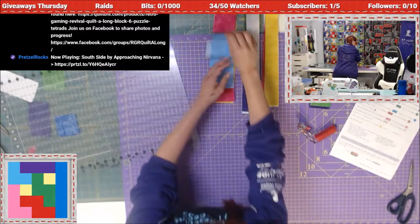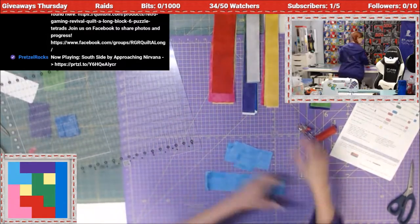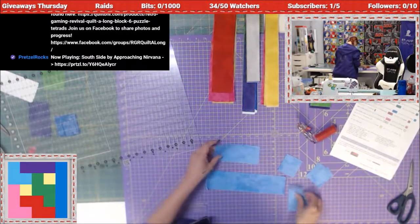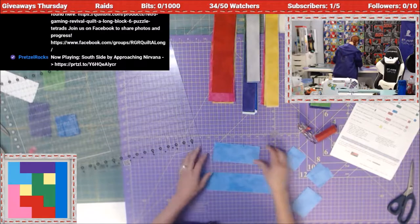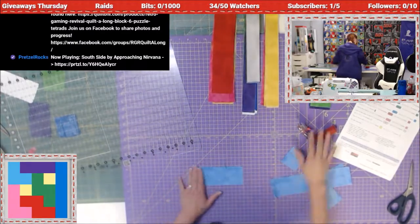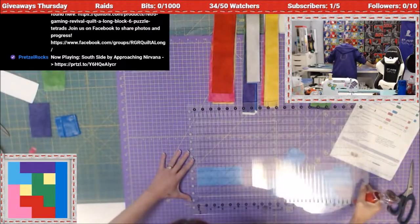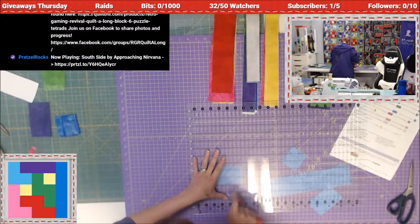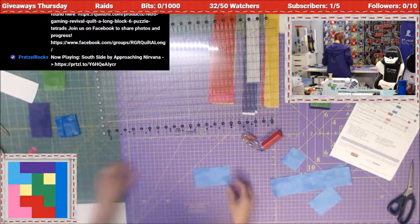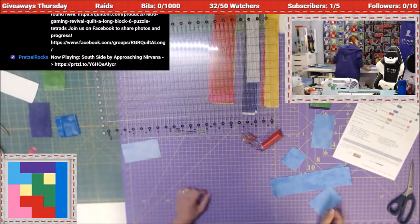is the bright blue. So I pull all my pieces from before. All sorts of odds and ends. Okay, I don't have any 4.5s cut yet. So let's do that. And this is a lonely little piece. We're gonna stick that over there because that's a scrap. All right, so I only need one. So I'll set that aside.